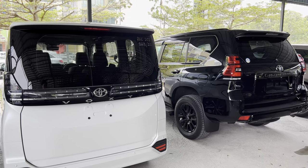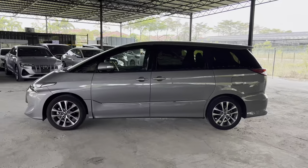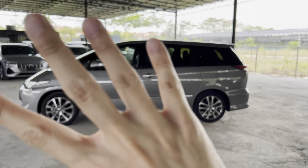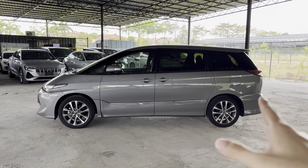Is it a bad idea to get a Toyota Estima now? It might be outdated compared to the Voxy or Alfa. It's not bad at all if you're looking for an MPV, a 7-seater, with less boxy design.